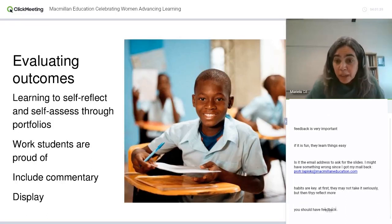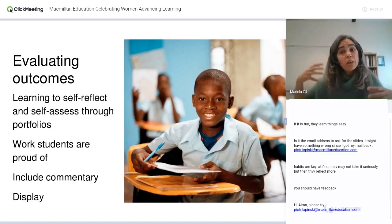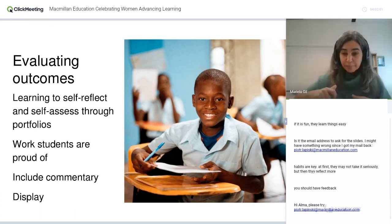Okay, we're almost to the end here. I wanted to give you one last suggestion for evaluation that some of you may already do as well. Portfolio. One way to build self-assessment into the classroom is by having children work on portfolios that they can be building either for a term or for the full year. The key to a portfolio is that it's work that students are proud of.